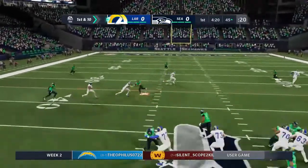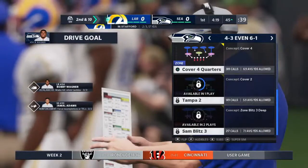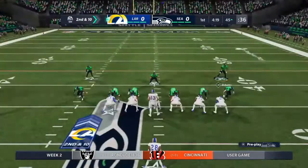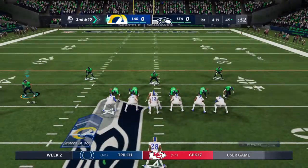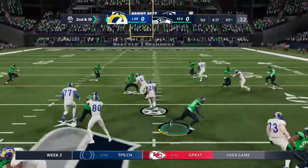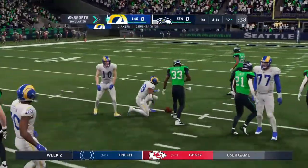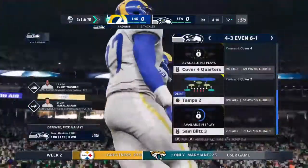A shotgun snap for Stafford, and that's going to be incomplete. Too tough to hold on to that one. It's 2nd down. So now 2nd and 10 after the incompletion on first down. Here's Akers. And past the 35, he'll be dropped a yard or two shy of the 30. A gain of 13, it's a first down.